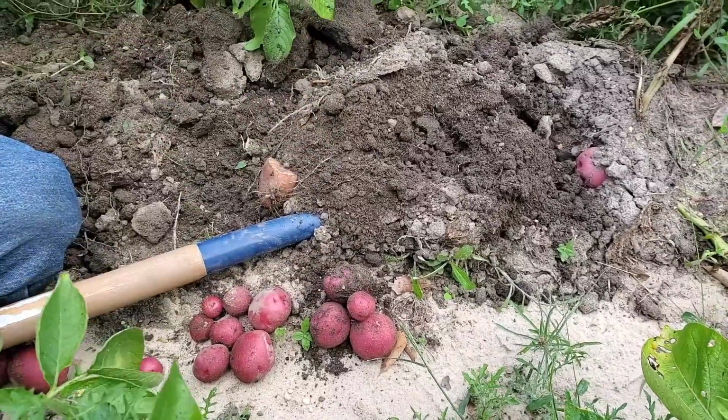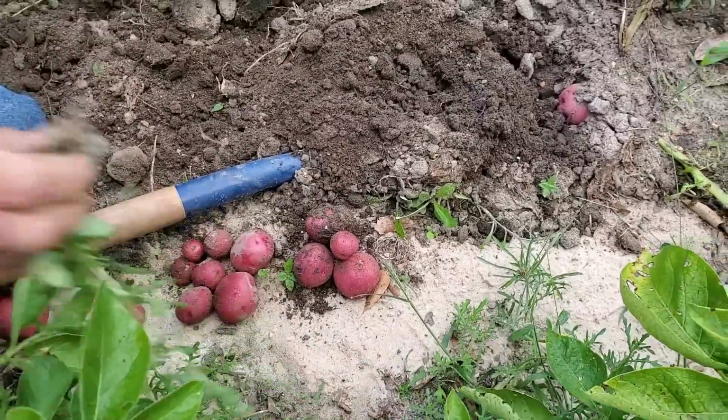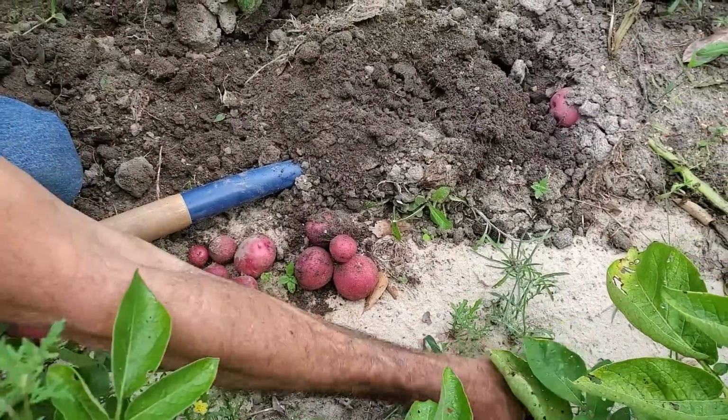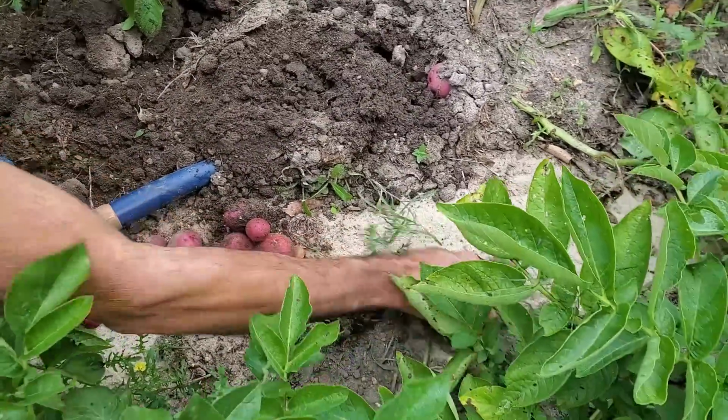See, now this is what we're used to with white potatoes here, is just getting a few like this. And our reds usually load up pretty good. Now, talking about white potatoes, I'll move the dirt right here and I want to show you something.